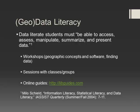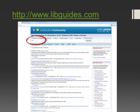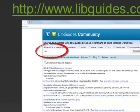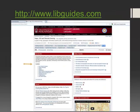And I'm just going to show you those. This is just their main page, and you can search for the topic that you're interested in. I just entered GIS and got a long list from across the country of different sites that libraries had posted about GIS. Some of them are the same kind of sites that I have, just lists of resources in different areas. Others are very data literacy focused. And here's one of those.